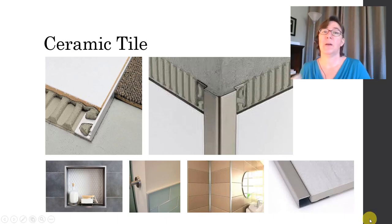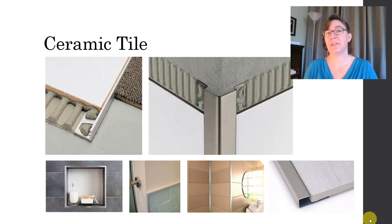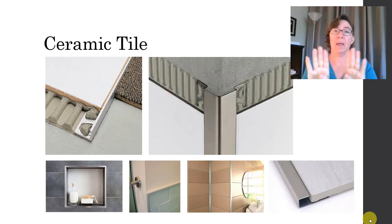All right, so what I want you to take away from this is that ceramic tile is a classic material for kitchens and bathrooms, and you're going to want to use it. But think carefully about all of the very different edge conditions and where one material comes and connects with another.